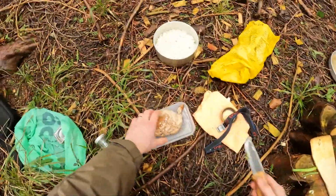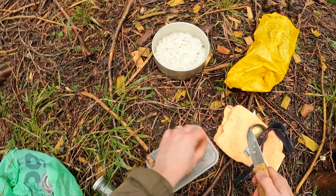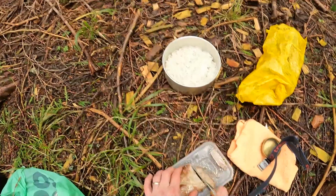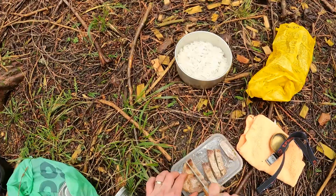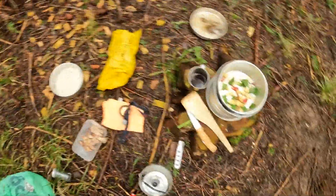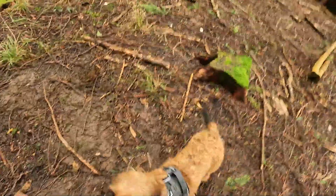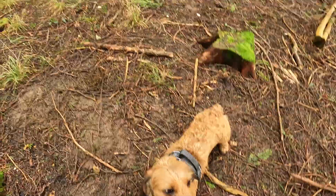Right, let's get a bit of this steak on. It's looking good. Is it cooked? Yeah. Lovely. You're not keen on pork, but this is fresh pork. Nice. You good boy? Yeah.